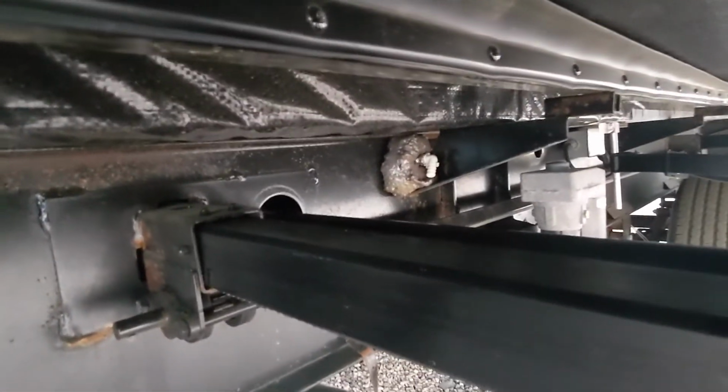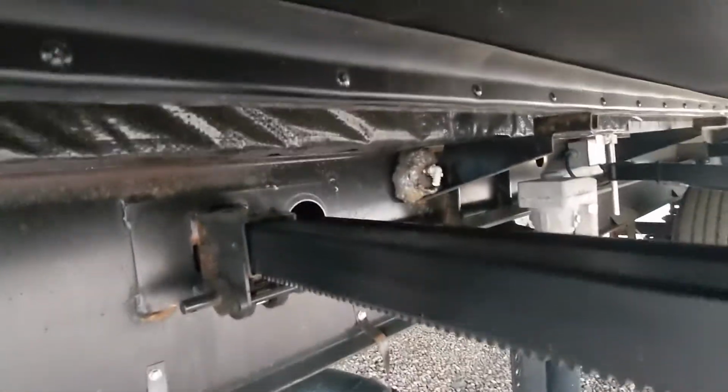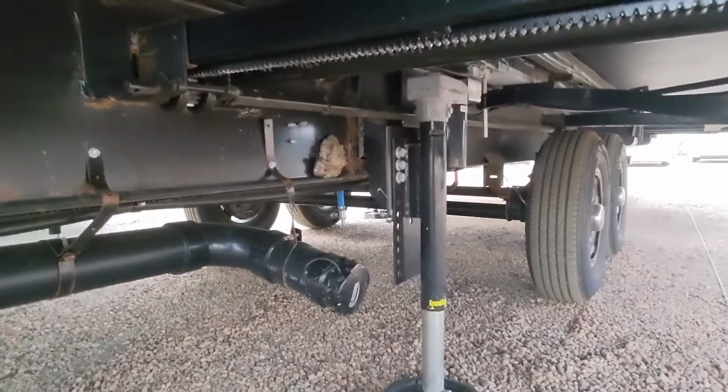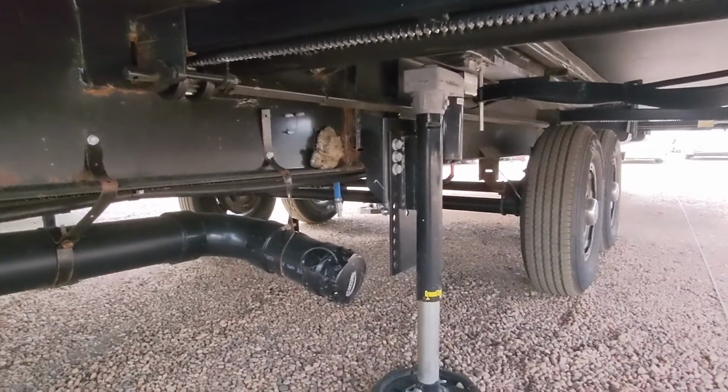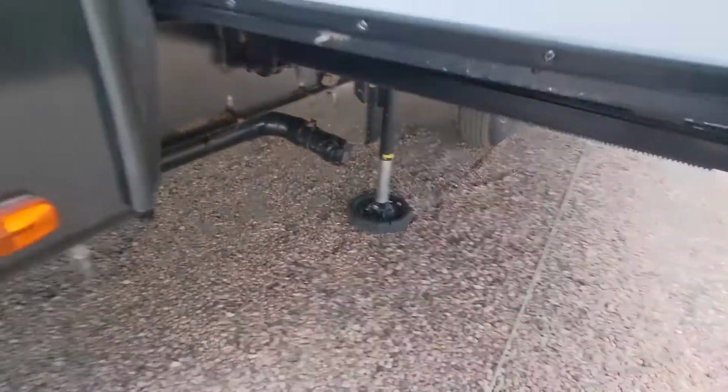Little mystery pipe up here, no telling where that goes. Might be for hydraulics, no way to tell. I mean, that's a plastic fitting, so no way is that hydraulics. This thing is plumbed for hydraulic landing gear. It does not come with hydraulic landing gear. As we get around to the other side, that's a little bit of a joke I'll show you.